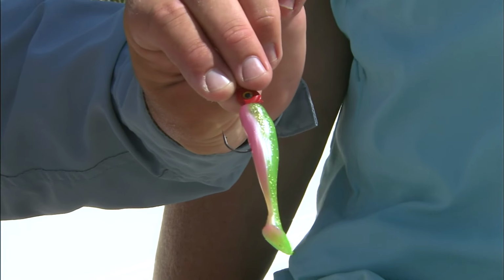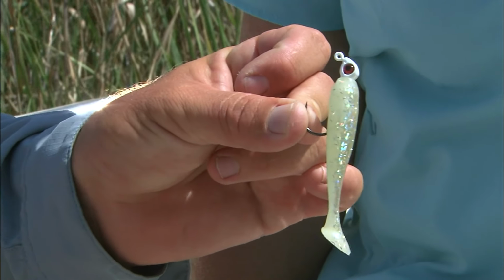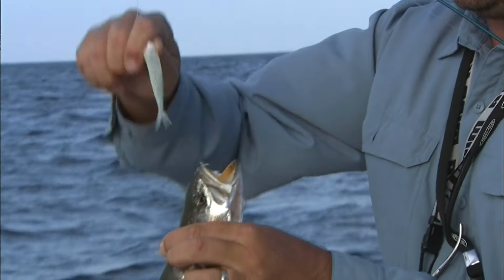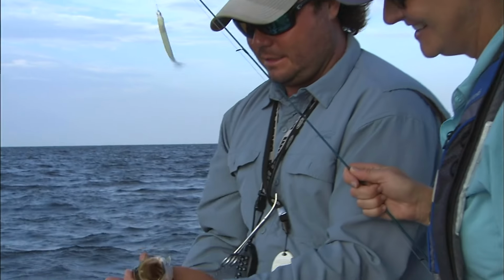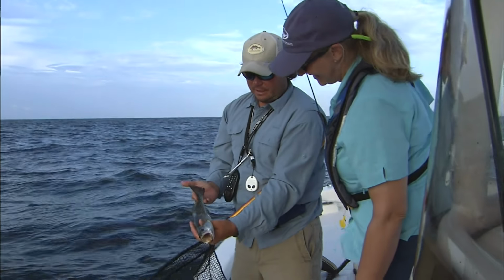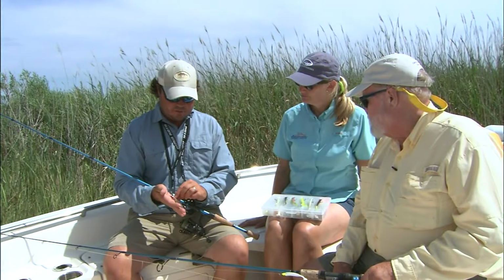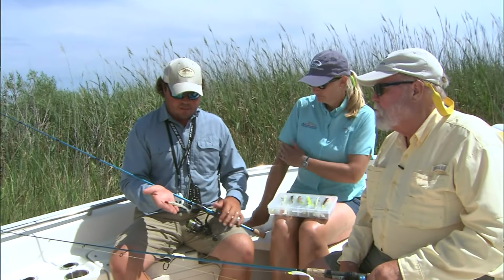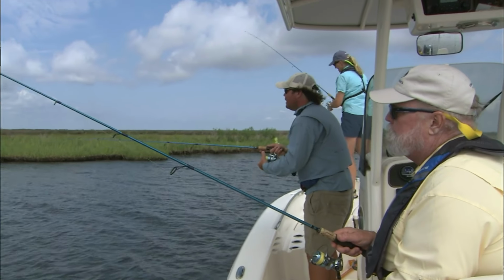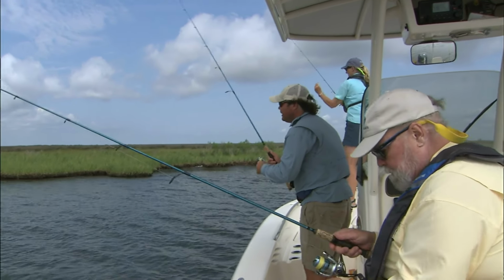The paddle tails tend to be better baits for your more inexperienced anglers because they have a lot better action. The jerk baits, you have to kind of pop them and jig them, give them their own action, but they can be very effective. Some days they key in on those versus the paddle tails or vice versa. So you just have to be real versatile with your baits and be willing to experiment, and also experiment with the presentation. I would say presentation is probably more important in most days than color.